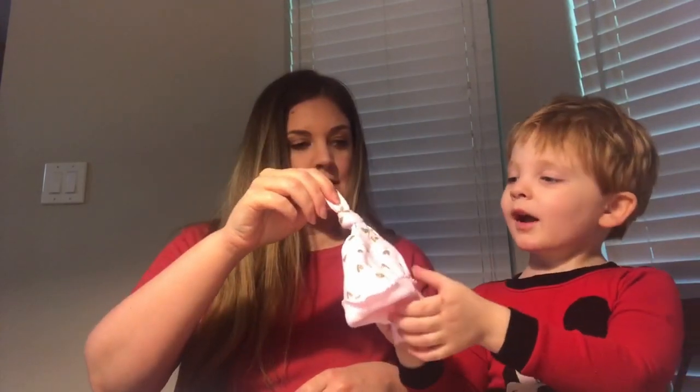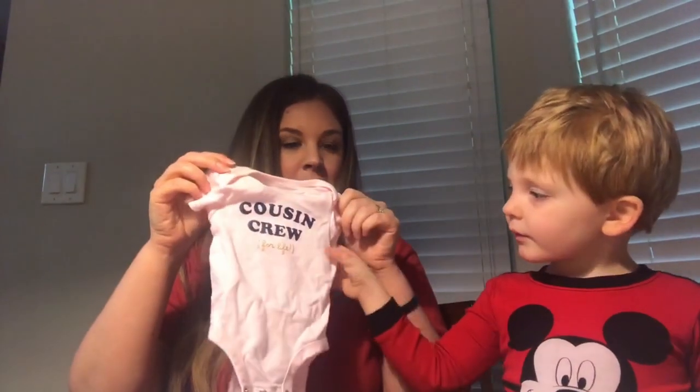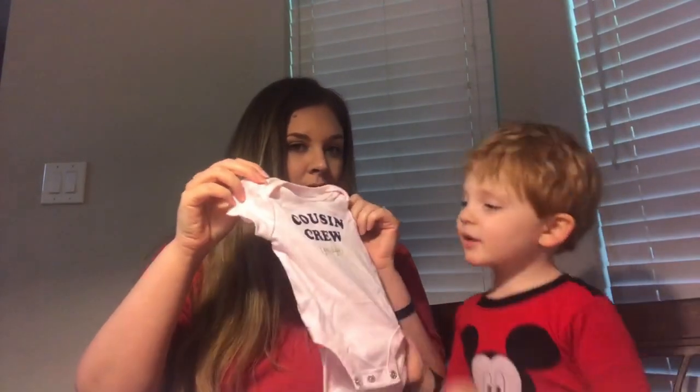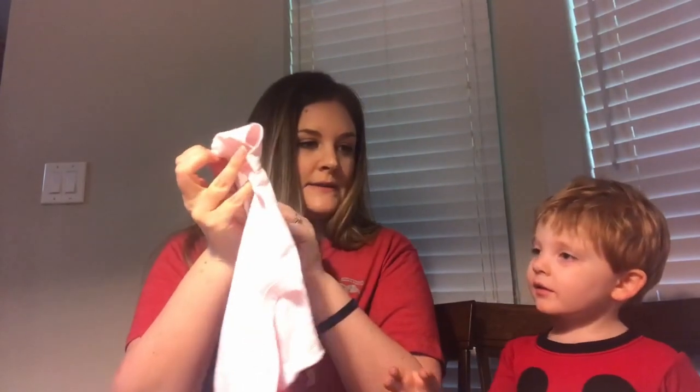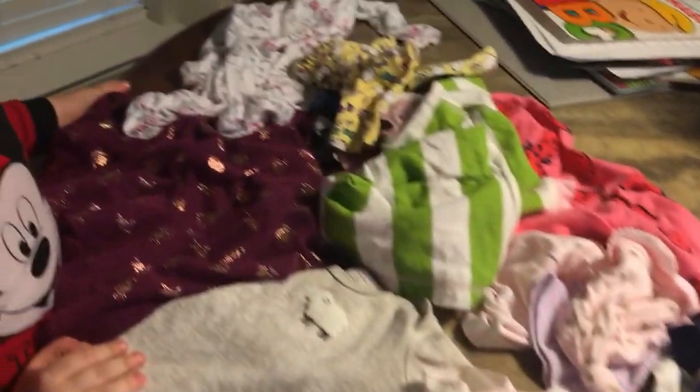What are these? Pants. What is this? A hat. Okay, what is this? What is it? What kind of outfit is it? Onesie. A onesie, so I'm gonna put it right there. All these clothes sorted.